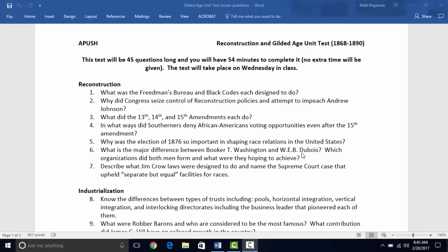He was famous for establishing all black universities. The most famous was Tuskegee Institute in Alabama, and so he thought that was the best means of achieving equality in the long run.